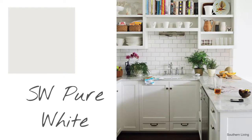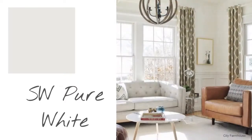Next, we have Sherwin-Williams Pure White, but don't let the name fool you. This is not really what I would call a pure white. In fact, it has some cool gray undertones to it that actually allow it to work really nicely with blues and grays in a color scheme. It's actually a really great choice for kitchen cabinets if you're going to pair them with a marble or another similar looking quartz countertop that has those cool gray undertones in them.